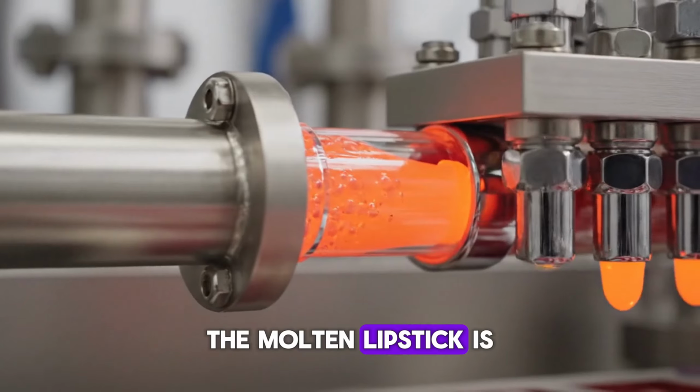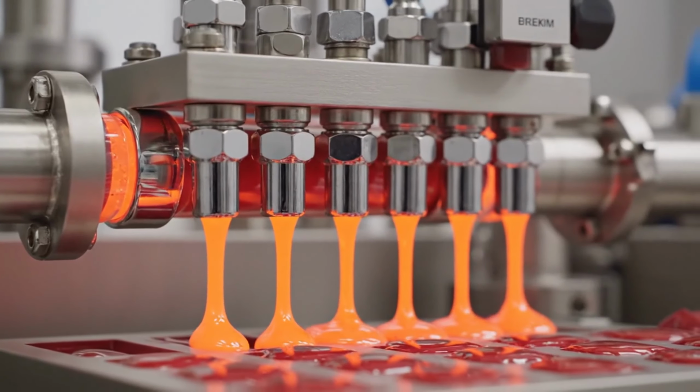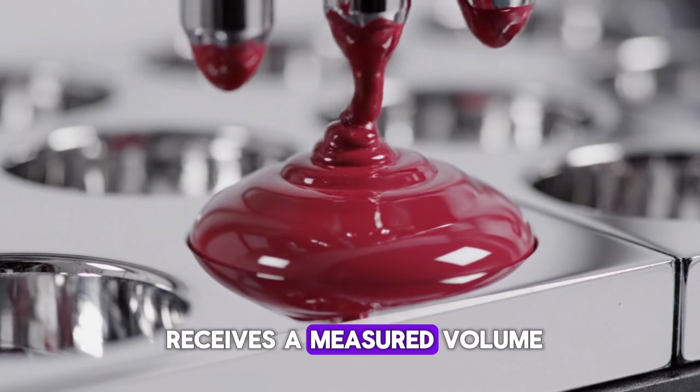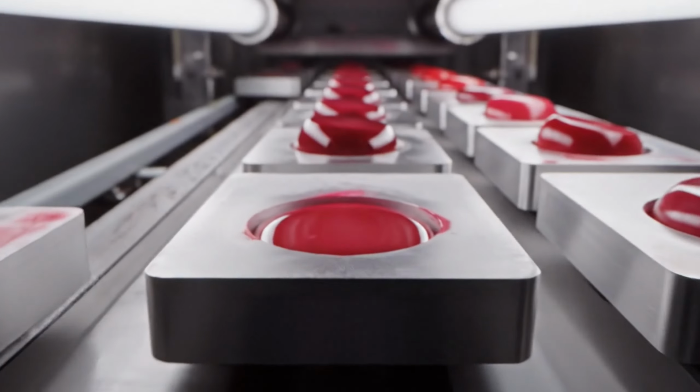The molten lipstick is transported through heated pipelines to prevent early solidification. Temperature stability is critical. Filling begins. Each cavity receives a measured volume of product. The filling rate is controlled to avoid turbulence or trapped air.